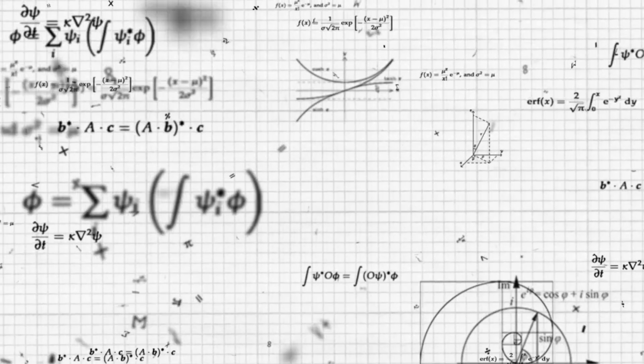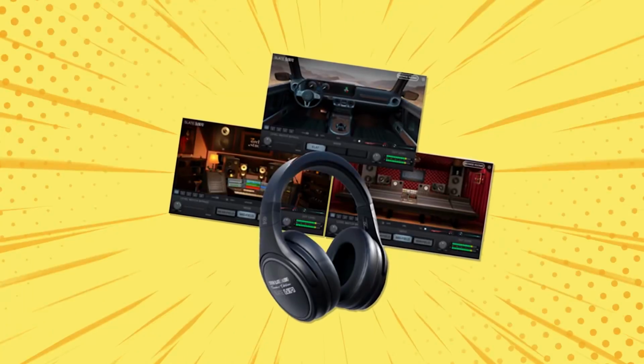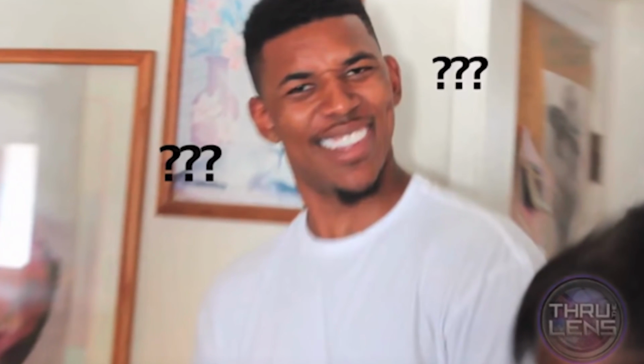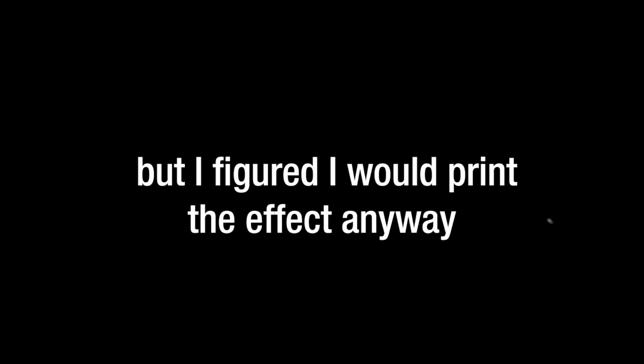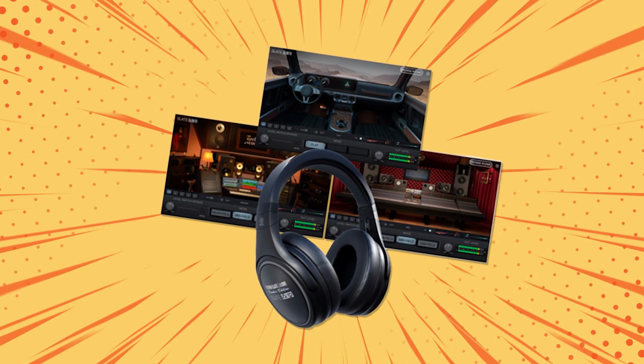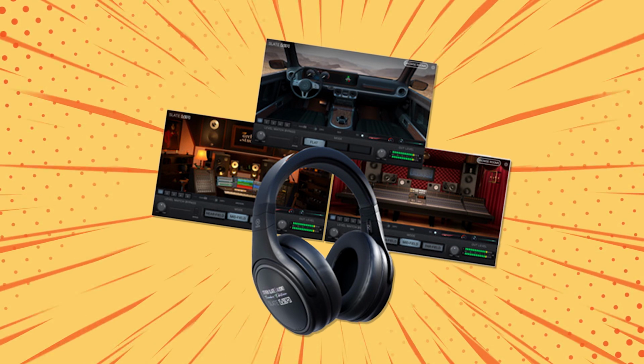Warning, the VSX software creates a psychoacoustic binaural effect that is precisely tuned for the VSX headphones. The examples will sound really weird if you're listening on other headphones or even worse on speakers, but I figured I would print the effect anyway because it's still really cool to hear. But when you experience it on the actual VSX headphones, it sounds like you're actually in the room. All right, now let's get back to the video.